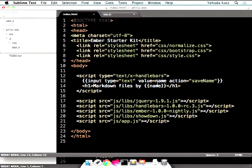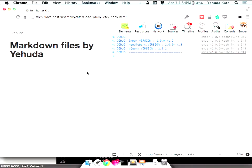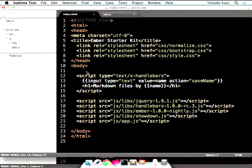So basically, when it gets loaded, it's going to pull the name out for here. It's going to pull the name out for there. So let me reload, and you can see, great, it says my name. And if I was to change it and hit enter, you will see that it does the right thing. So great. So now we have a way to connect two things, and we have a way to save them to local storage. So that's great in theory.